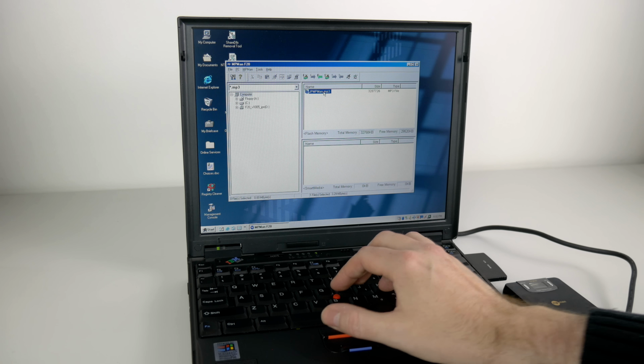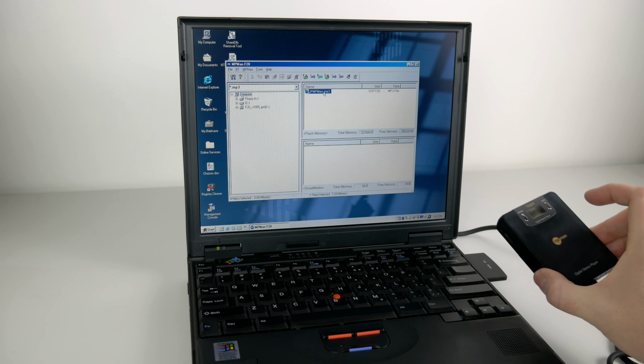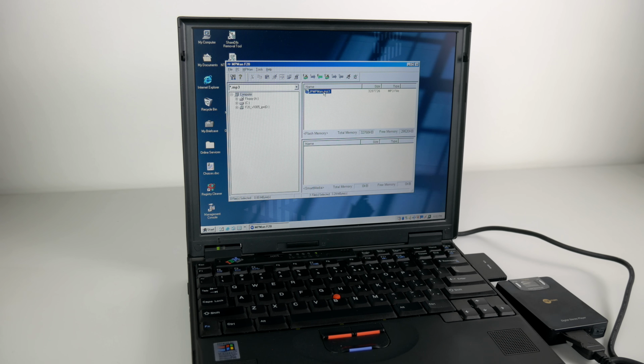This file is one that actually came on the unit. I believe it was actually sold with this file on the device already, and it's a pretty cool little promotional audio file. I'll play some of it for you right now.